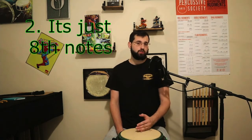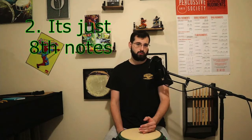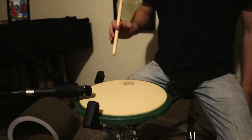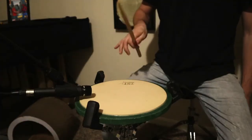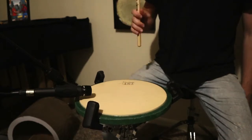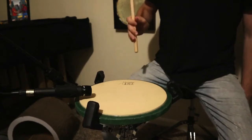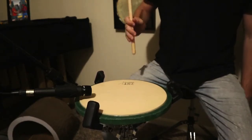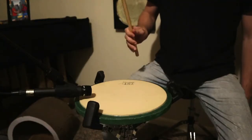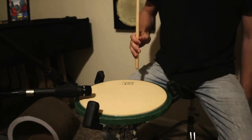Now that we've talked a little bit about the theory behind it, it's time to talk about how we're actually going to do this. What are we physically going to do in order to smooth and clean our singles? Well, it comes down to two things: weight and velocity. Weight is the amount of hand or the amount of actual meat that you have on the stick when you are actually drumming. Velocity, on the other hand, is the force and how fast you are going from point A to point B when playing.